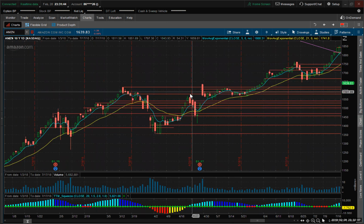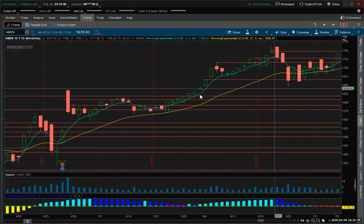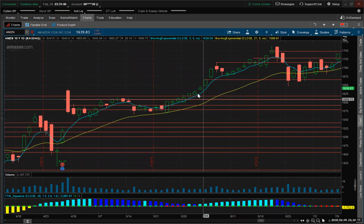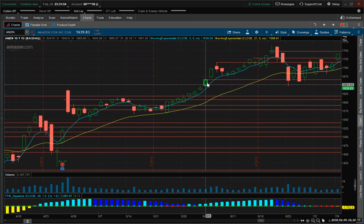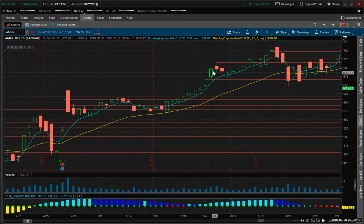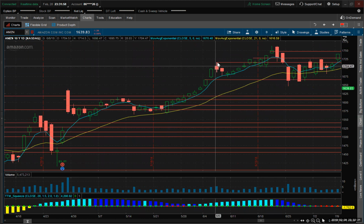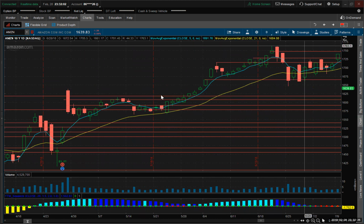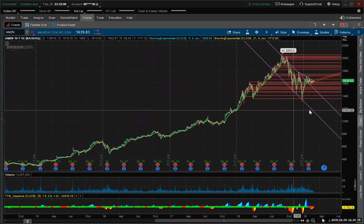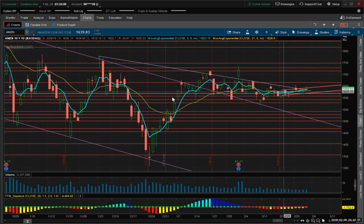All these small ones, like this in here is key. It's like, oh, it's just going to grind a little higher. And it does that day after day after day. And all of a sudden it's like, oh, we're up 5%, we're up 7% in a month. And I see the potential of that here.